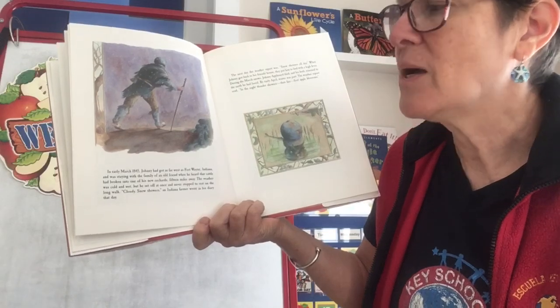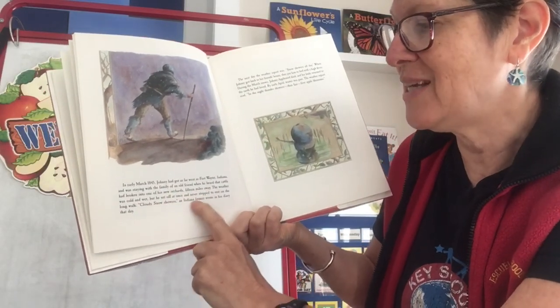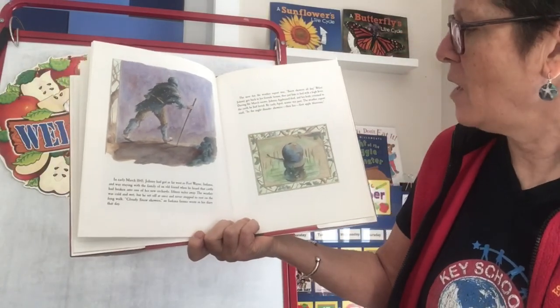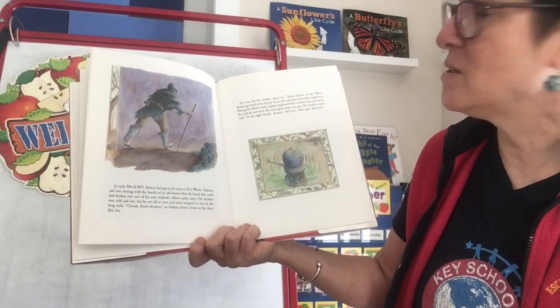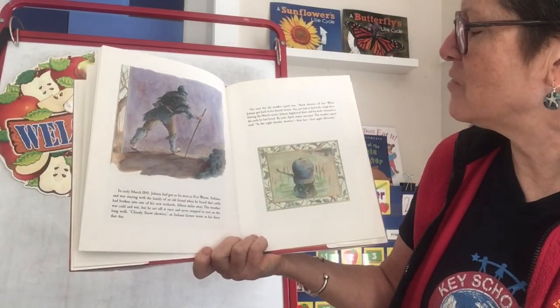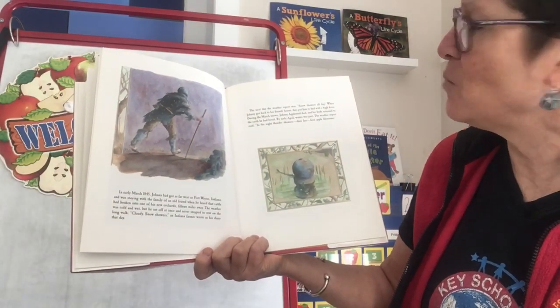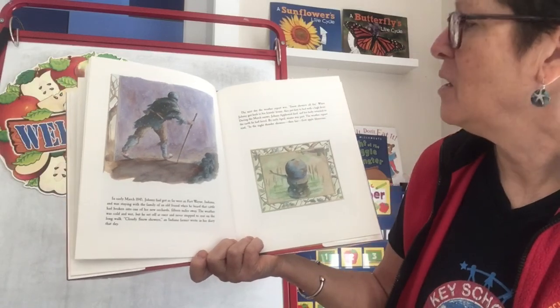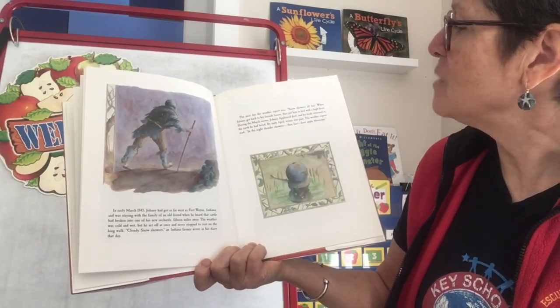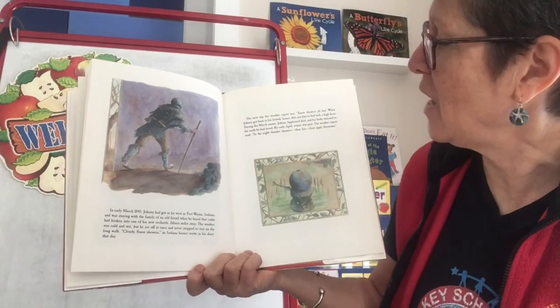The weather was cold and wet, but he set off at once and never stopped to rest on the long walk. Cloudy and snow showers, an Indiana farmer wrote in his diary that day about the weather. The next day, the weather report was snow showers all day. When Johnny got back to his friend's house, they put him to bed with a high fever. During the March snows, Johnny Appleseed died, and his body returned to the earth he had loved.